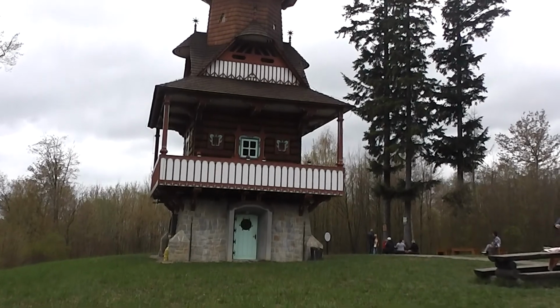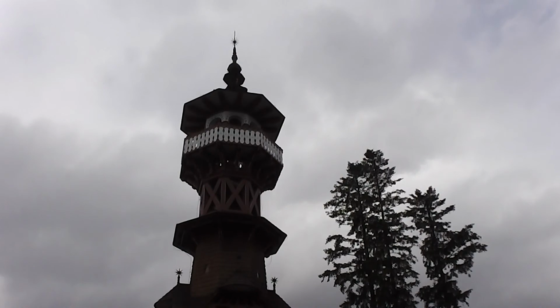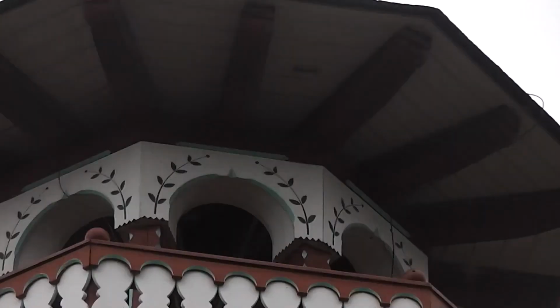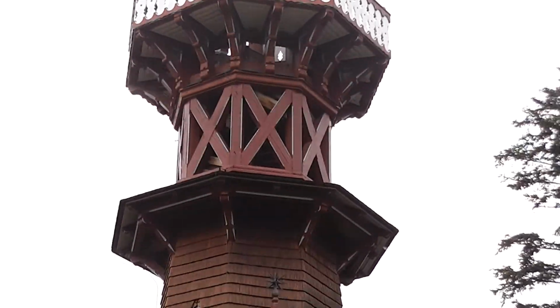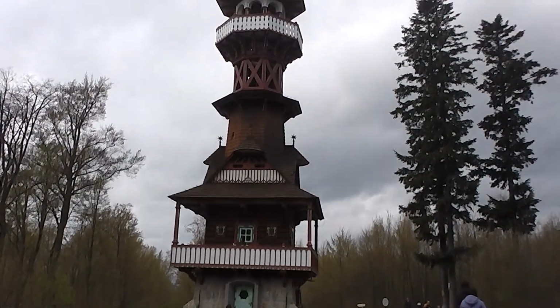A view from the garden area around the tower. So there it is, and finally I'll repeat the name. It's Jurkovičova Rozhledna, and a final view up the top there. Well worth a visit if you're in Rožnov and the surrounding area. And there the tower is again.